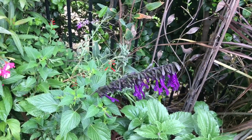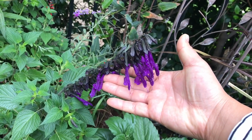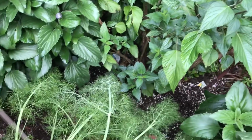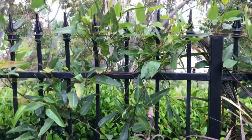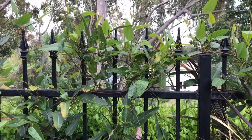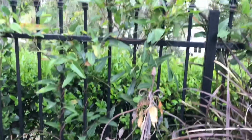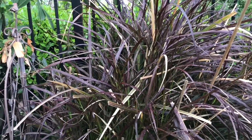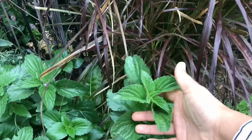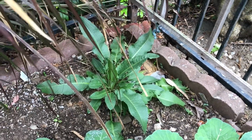And this is a new flower, a new addition. My friend gave me this. He said this is good for the hummingbirds. Here's the fennel. And I think this is the vining lilac, which is not blooming anymore, sadly. It put on a really good show though. Some grass. This is more verbena. Rhubarb. Rhubarb back there. It's doing great.